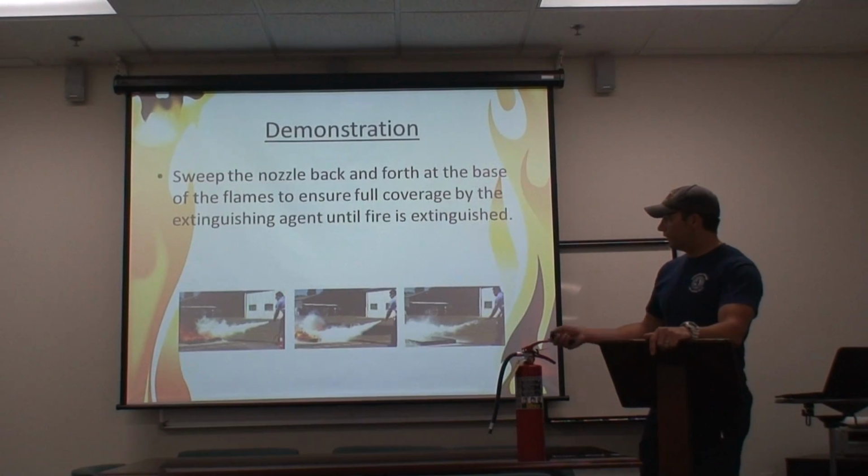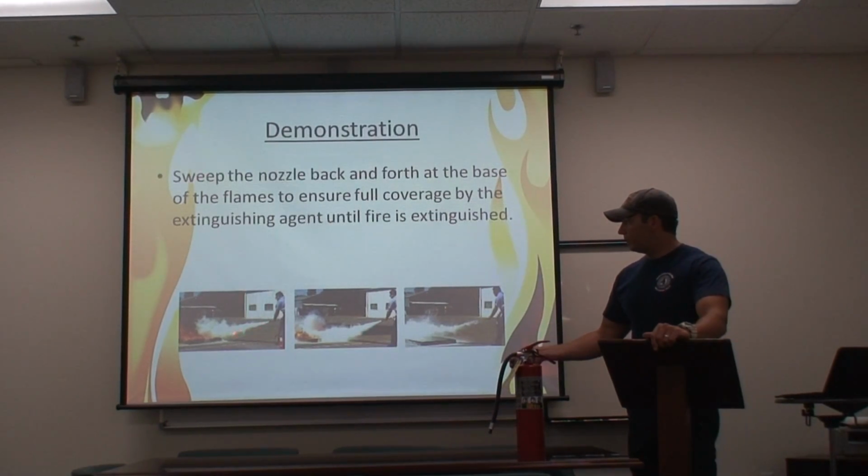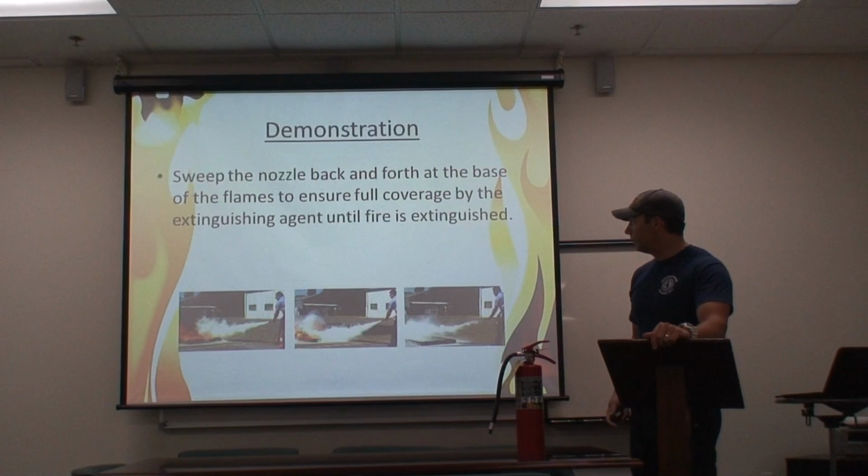All right. And as you see here, he's aiming at the base, discharging the agent. He's sweeping back and forth as he gets closer, and then obviously it's out there, so he's good to go.